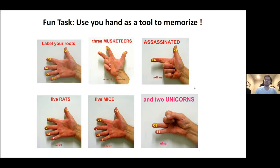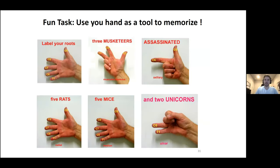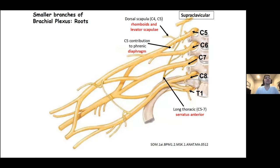So easy points on the test, just keep these separated. Print this out if you must, draw on yourself. No judgment here. All right, again, Klumpke's palsy. What is the clinical scenario they'll talk about? Some dude's hanging in a tree, he falls out, he tries to grab on, tears the lower brachial plexus, his arm elevated.